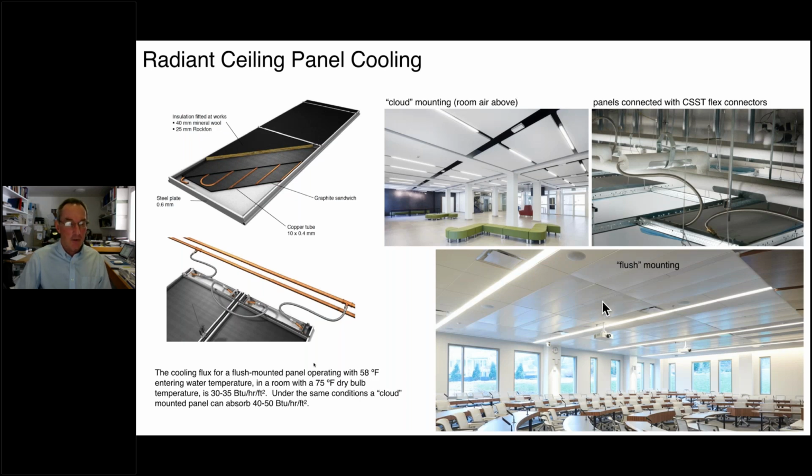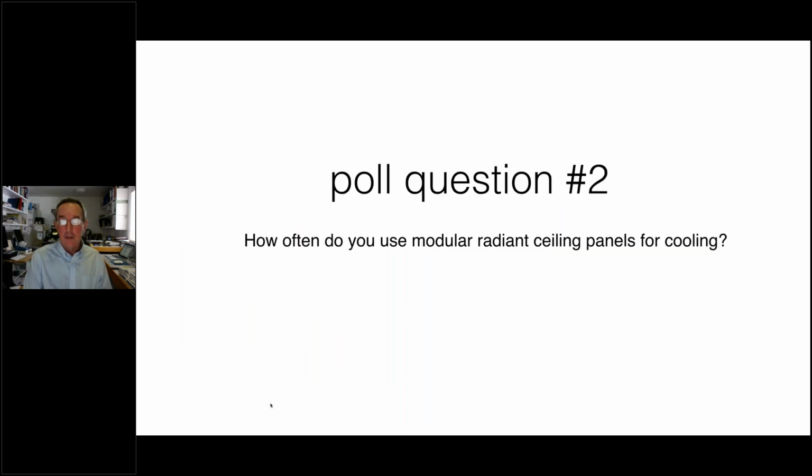If it's a cloud mount, you can see pretty significant increase in output at the same water temperature because of more surface area exposure. Okay, so we've talked about radiant panels as cooling terminal units. Leads us up to another poll question. How often do you use modular radiant ceiling panels like we just took a look at for cooling?